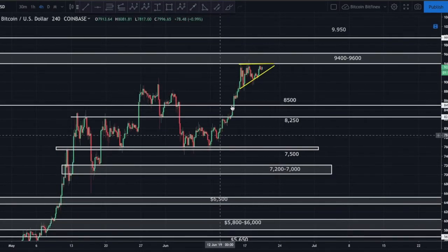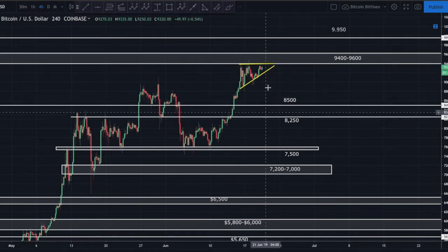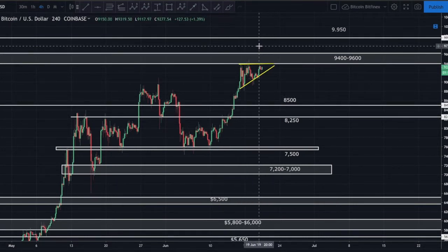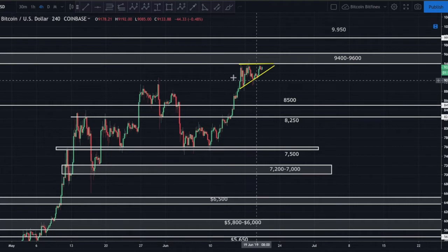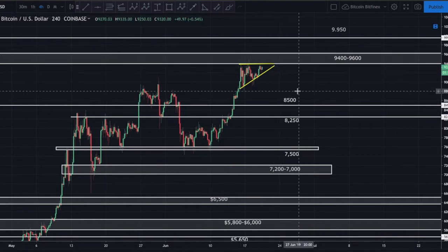All that being said, on a micro level, this does look bullish. This does look like it wants to kick up. On a macro level, long term, it's very, very bullish. But it doesn't mean it's not going to correct, and that is healthy. A nice healthy correction would be good for Bitcoin here. But again, it does look like it wants to break up here in the short term.